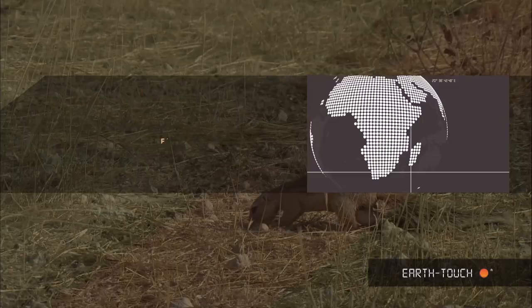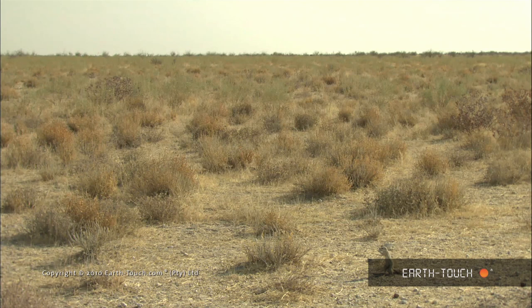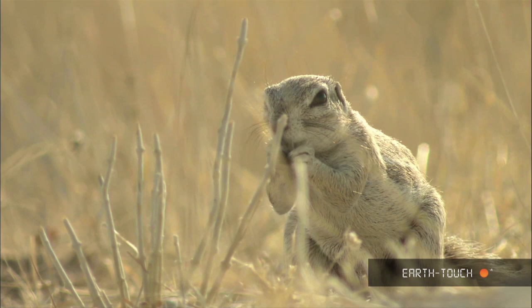We came across this lone ground squirrel who was happily scampering around in the dust and foraging for food next to the road. Sometimes it seems that he was watching me, and at times obviously looking out for danger.